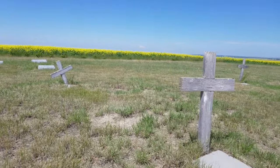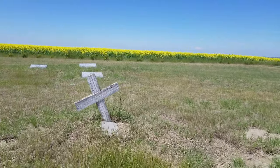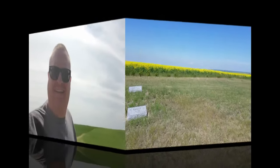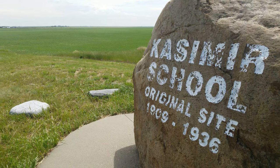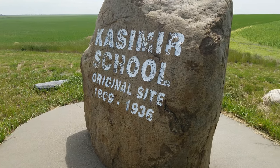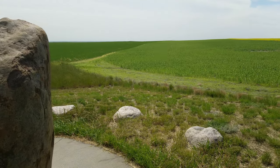A scene right out of the Old West, simple wooden crosses marking the graves. Even when the school is long gone, I always enjoy stopping at all these old historic school sites. And this one here is Casimir School, 1909 to 1936. No trace of the school here anymore, of course.